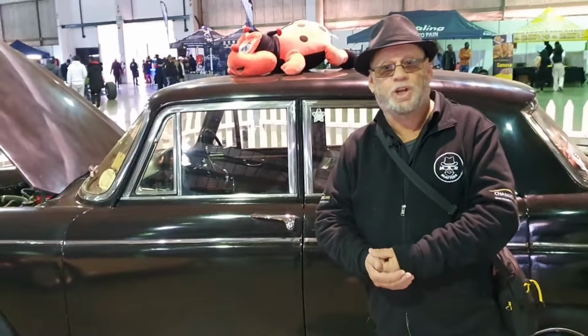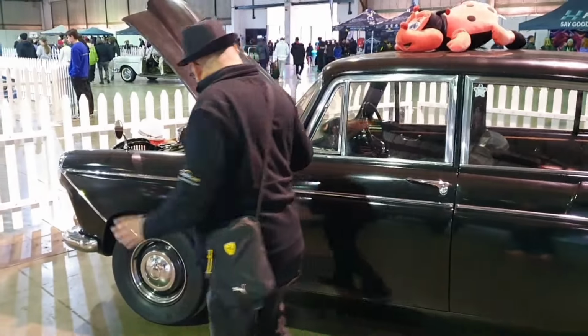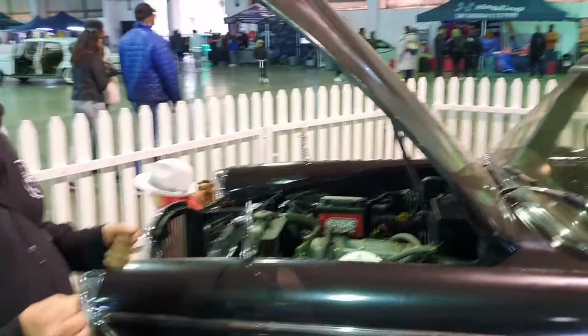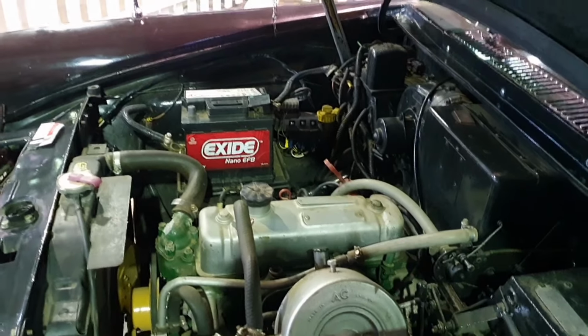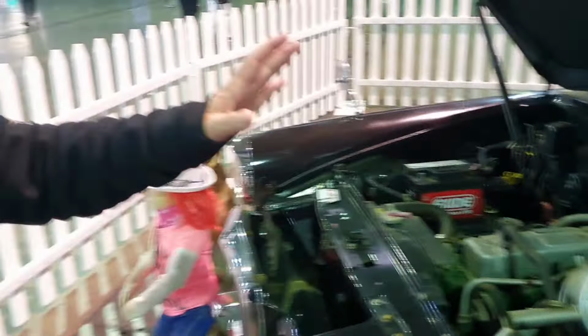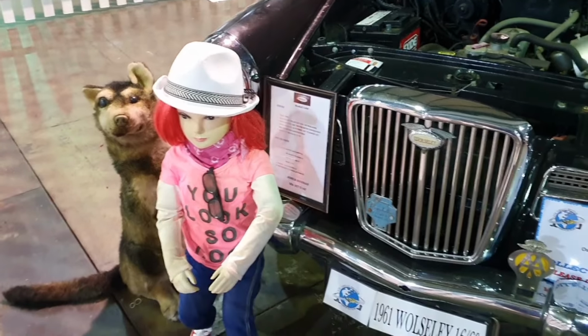Not all classic cars are American either. Some of them are British. This is a 1963 Wolseley 1660. It's a sedan. As you can see, it's a pretty big car, but it's got a tiny little engine. Because there were tax laws at the time in the UK that said it didn't matter how big or luxurious or how comfortable your car was, you were taxed based on the engine size. So what they would do is they would put little engines into big cars, give you all the comfort, all the luxury, but certainly no performance to go with it. But that's how they worked it at that stage.